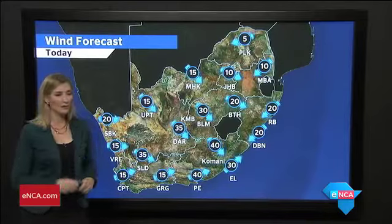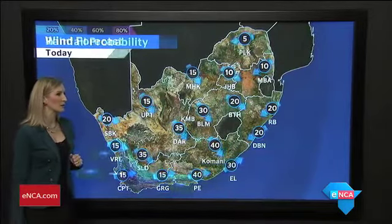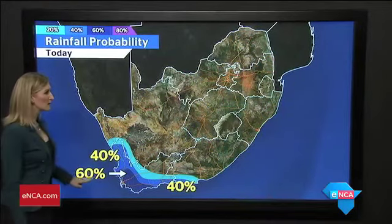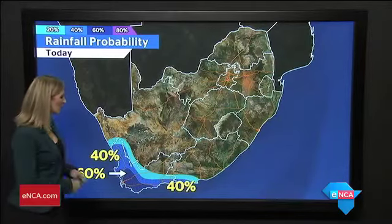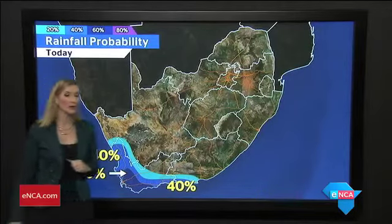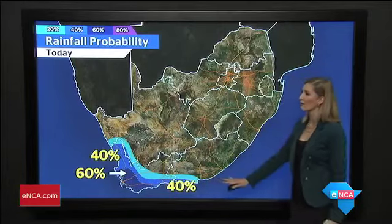A moderate northeasterly wind is forecast along the east coast, with a fresh to strong southwesterly wind for Port Elizabeth and East London. Our rainfall probability map shows a 40% chance of rain along the west coast as well as into the Cape Peninsula. We've seen most of the rainfall there already, with a 60% chance of rain spreading eastward, affecting mainly the Overberg and the Winelands, and we're forecasting a 40% chance of rainfall over the southern part of South Africa.